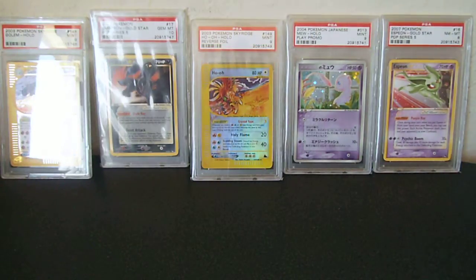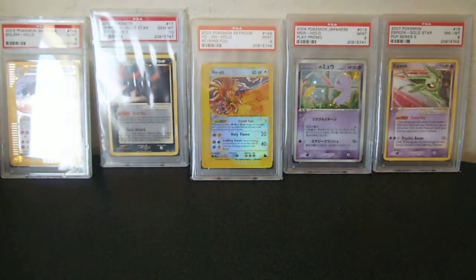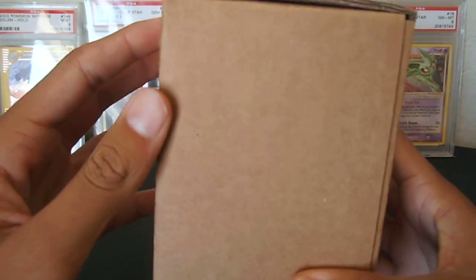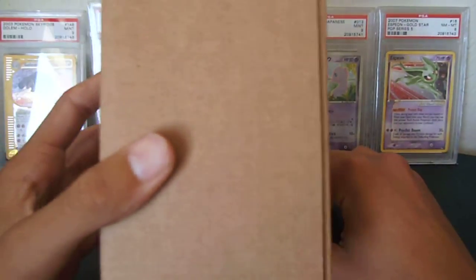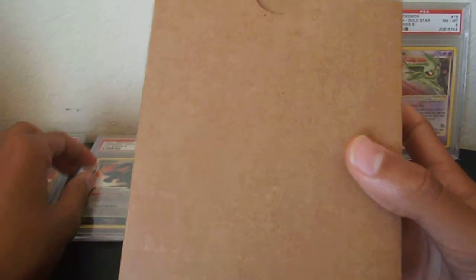And if you have 20 cards, I can just ship in a flat rate box for like $5, as opposed to PSA shipping out multiple brown boxes about this big for who knows how much they ship for. It's a very expensive service.